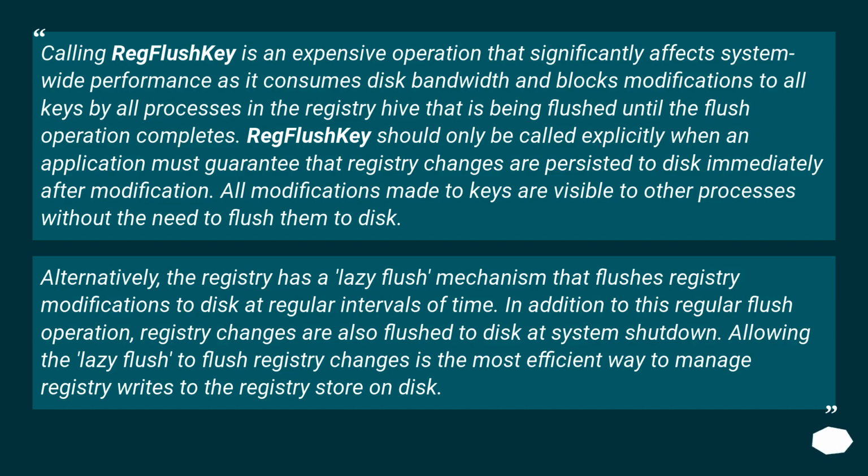Alternatively, the registry has a lazy flush mechanism that flushes registry modifications to disk at regular intervals of time. In addition to this regular flush operation, registry changes are also flushed to disk at system shutdown. Allowing the lazy flush to flush registry changes is the most efficient way to manage registry writes to the registry store on disk.